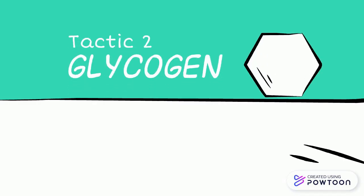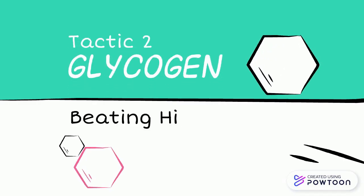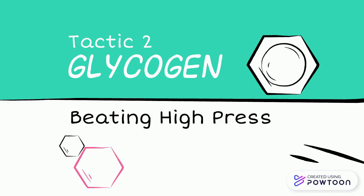Tactic number 2. The breakdown of glycogen. This tactic is used when the goalkeeper cannot get the ball from the ball boy into his defense, and consequently into the midfield and attack. To counter a high press, the other team needs to play the ball through instead of balls to their players' feet, as those will always get intercepted.